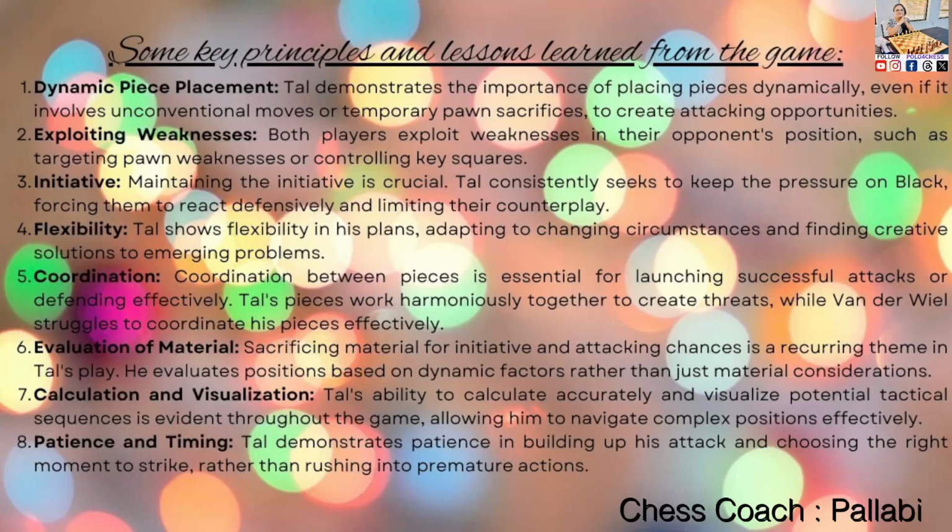Number 6 is evaluation of material. Sacrificing material for initiative and attacking chances is a recurring theme in Tal's play. He evaluates positions based on dynamic factors rather than just material considerations. Number 7 is calculation and visualization. Tal's ability to calculate accurately and visualize potential tactical sequences is evident throughout the game, allowing him to navigate complex positions effectively.